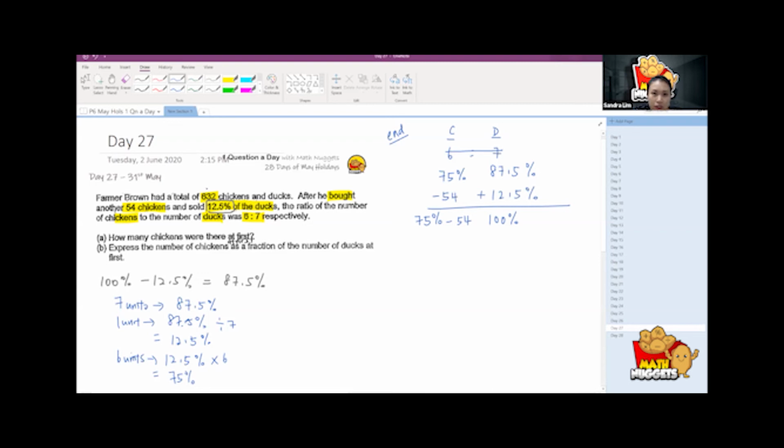Information in the question, at first total of 632, which means 75% minus 54, which is the chickens at first, plus 100%, which is the ducks at first, and altogether they add up to 632. Right? So now I'm going to combine the percentages. I add them up. This is 175%. Minus 54 is 632. So from here, I know that 175% is actually 632 plus 54, which is 686.